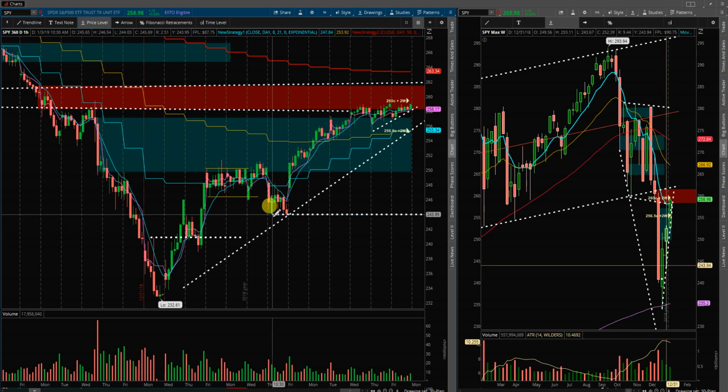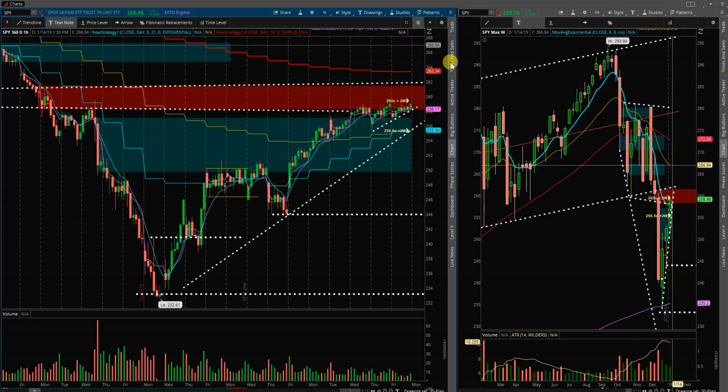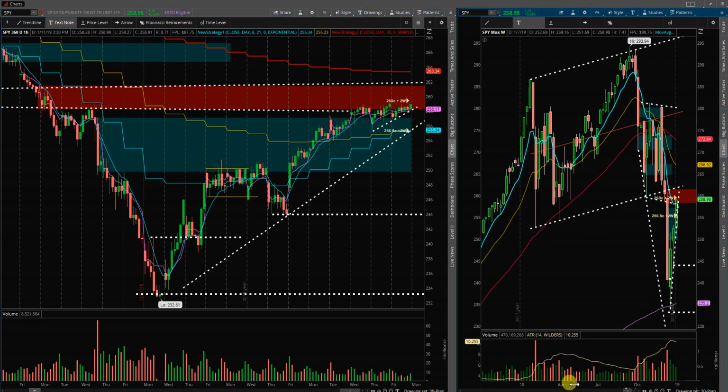At that point, I'll have a level here and a level here that I'll try and trade off of as well. So a couple of levels to keep in mind. My belief is that we have bottomed for at least near term, and even if we do roll all the way back over, these are going to be levels to buy in my opinion.